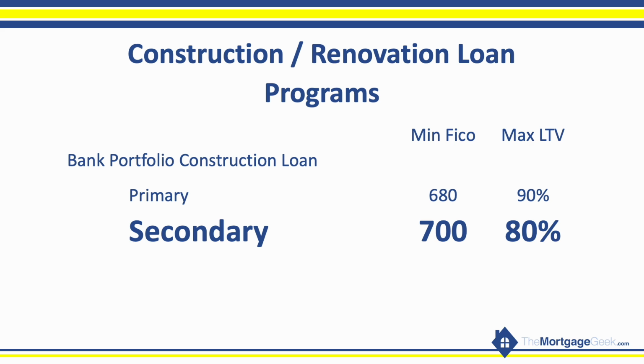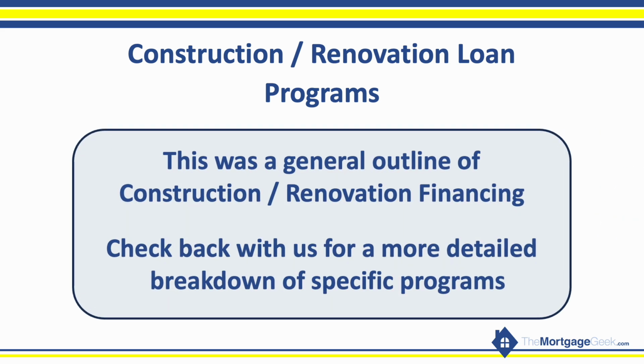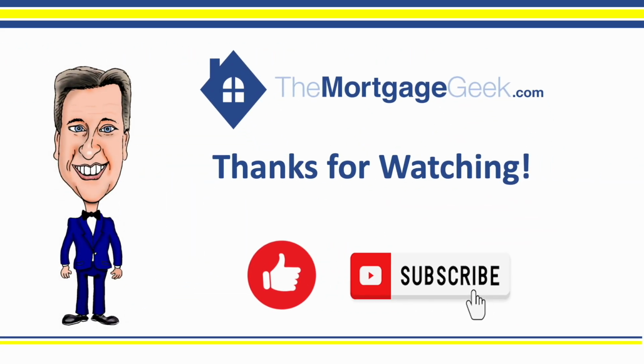I want to say again that this is just a general outline of construction renovation financing. If you have any questions, you can send us an email, or just check back later for a more detailed breakdown of specific programs.